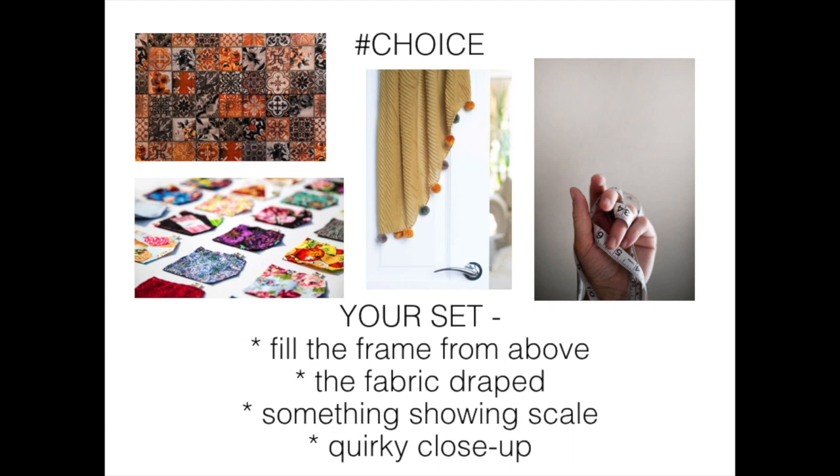So I've made a list here of your set, and I'm going to ask you to try out the theory now. I would say, as a rule of thumb, until you develop your own style, try always taking at least 4 photos of something you want to show. So, your first photo, you could always do a shot from above looking down in a symmetrical way. Then drape your fabric or your weave or your knit or whatever you've printed.